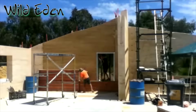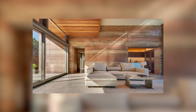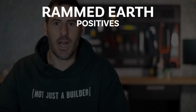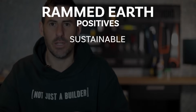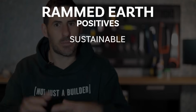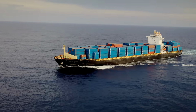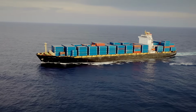You can give it a final coating to protect it if you need, but people who do this go for it because they want the look and feel of a rammed earth home. Some of the pros is it's a highly sustainable product. You're using natural materials available in your local area, and the waste is just spread back out on site. This eliminates the need for building materials getting shipped around the world and up and down the country.